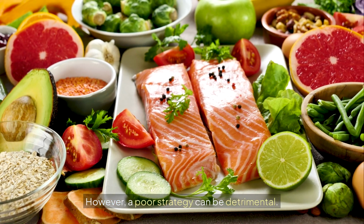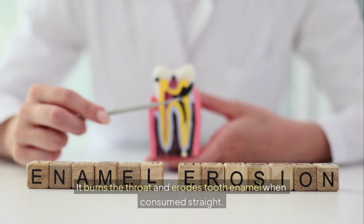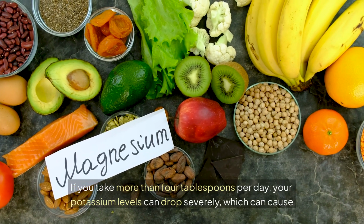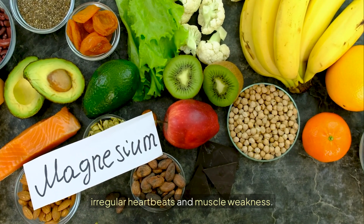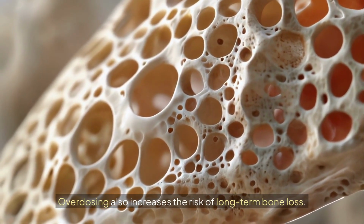However, a poor strategy can be detrimental. It burns the throat and erodes tooth enamel when consumed straight. If you take more than 4 tablespoons per day, your potassium levels can drop severely, which can cause irregular heartbeats and muscle weakness. Overdosing also increases the risk of long-term bone loss.